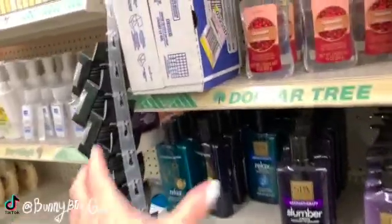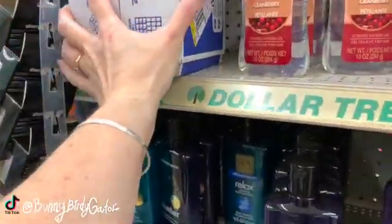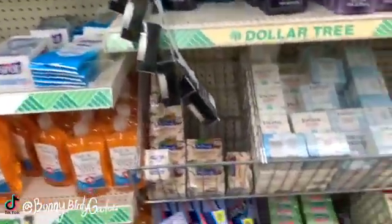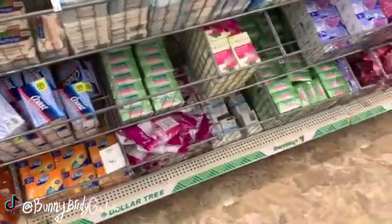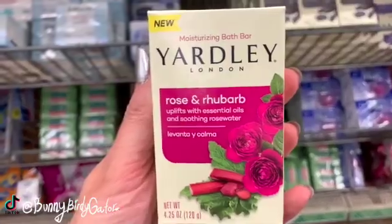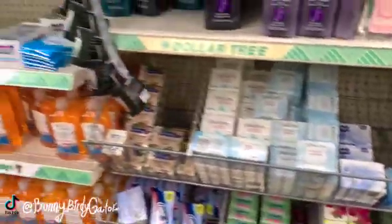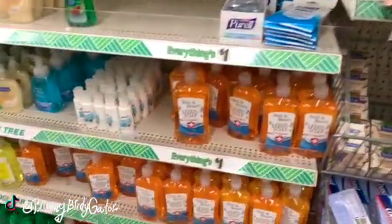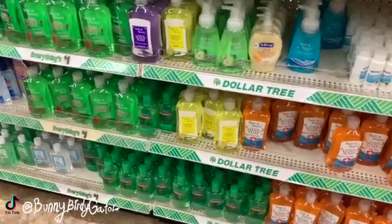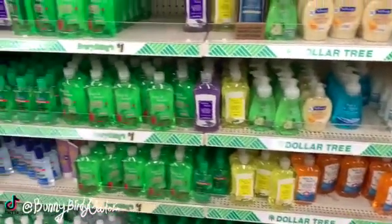I wonder what this is. What's this? Mystery box. It's mystery box. Oh, the rose and rhubarb soaps are back. That's definitely an interesting combo. It smells really nice though. All of the hand soaps. Whoa, my store is super stocked up with hand soap and hand sanitizer.